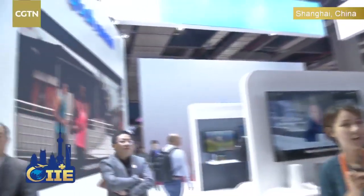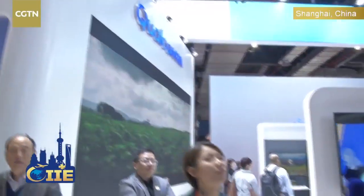So today we're going to see how technology changes our life in the future. This is our first destination, and most importantly, this is an American company. Well, I heard they were not recommended to attend the CIIE. But still, almost 200 of them from America are exhibiting here in the second CIIE, and you are having the largest exhibition area this year. True. It was Japan last year, and this year, American companies.